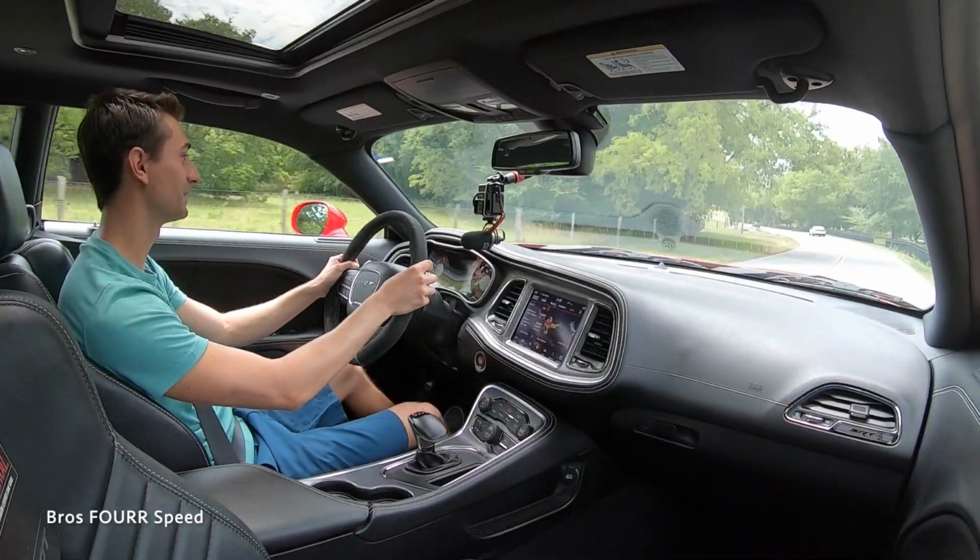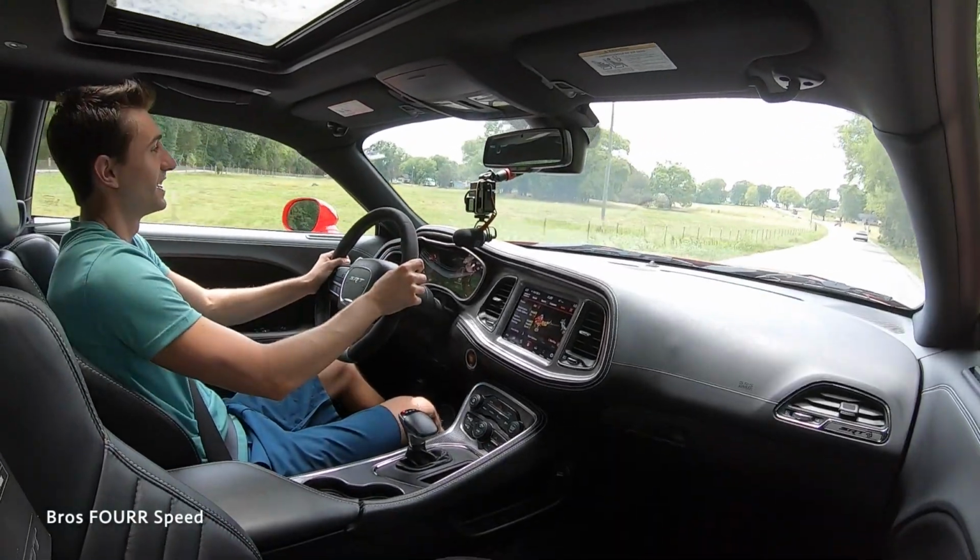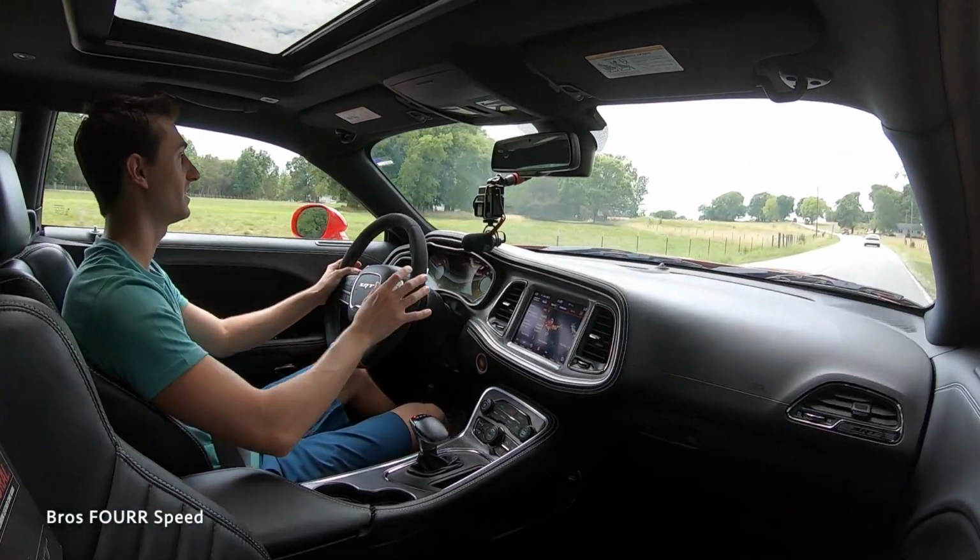I just drove the normal Hellcat. The Redeye really does have that little bit extra touch. And I like how you can still handle and take turns. Maybe not the smallest road you wouldn't want to be on, but a sweeping country road like this is pretty sweet to drive. It makes so many good sounds.